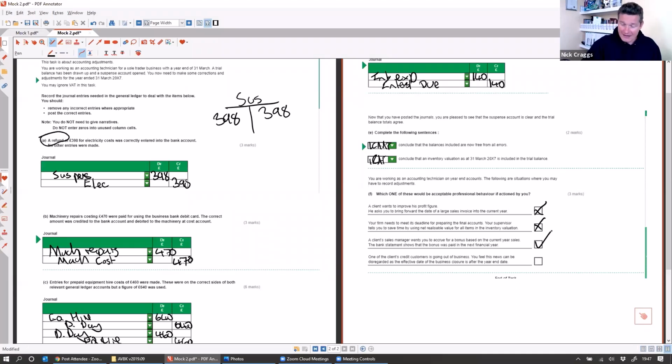Natalie is entirely right. In fact, I'd probably go as far as to say it shouldn't even be a doubtful debt. It should be a bad debt. If you've got notice that they are going out of business, you're not going to get anything for it. It should actually be written off. Also, you could put a specific bad debt provision against it. Remember, in your exam, when you are calculating the general bad debt provision, you deduct specific bad debts first before you calculate your general provision.